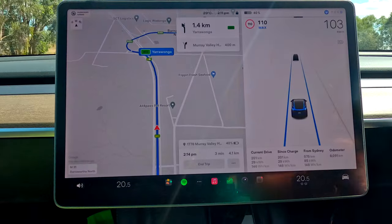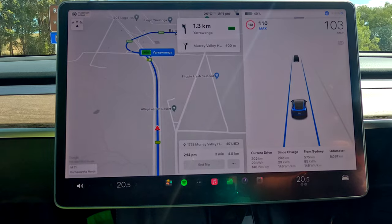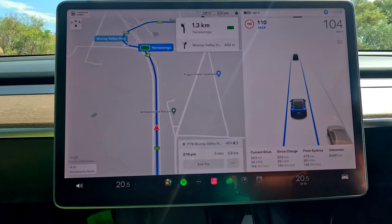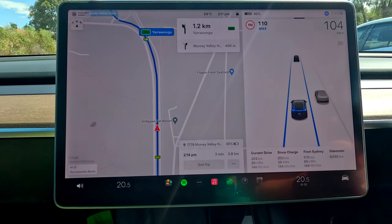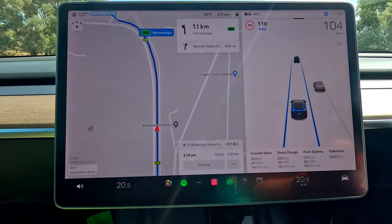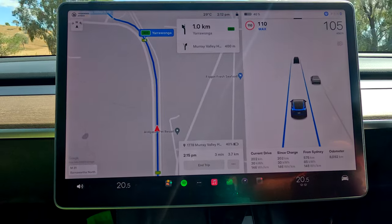We're about 3 minutes out from the next charger. We've done well, so it's estimating now that we'll get there with 40%. Efficiency's been pretty good, 146 on this drive, which is good. It's interesting, on my drive up, when I was using all the superchargers, it was pretty much 160 there or thereabouts. And this is quite a bit better.